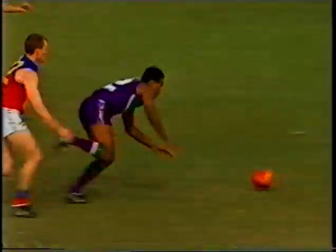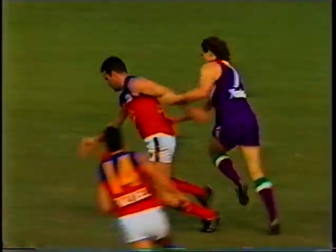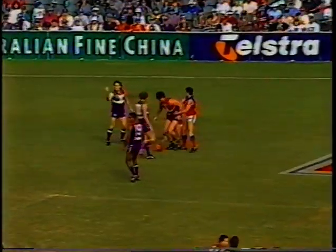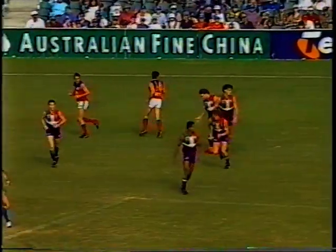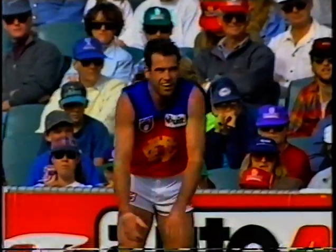And here's Retzlaff going again. Out of the middle towards half-forward. Good spoil put on by McCarthy. Stretch at full stretch. Baldwin grab when he didn't have the ball. Free kick to Jason Baldwin. Lions making a contest of it. 3 points the difference. The Dockers in front. And we're midway through the first quarter.